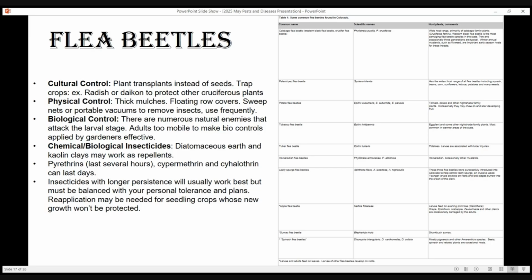So for biological controls, there are numerous natural enemies that will attack the larval stage. So again, like Peggy, maybe just go for the grubs and then you'll have less adults around. So the adults here are too mobile, and if you're going to try to employ biological controls, go for the grubs, not the adults.